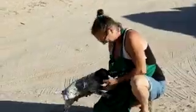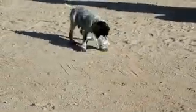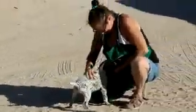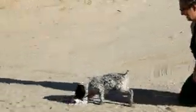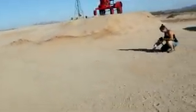He growled when he brought the paper back. Shook it a little bit and growled. Here he goes, number two. Very good pointing dog here. Loves to point. Retrieves. We'll see how he does here on the sock in a minute.